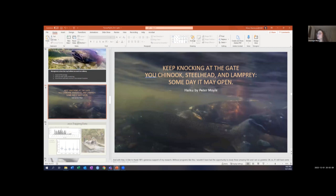Thanks, Mackenzie. There is a question here. Has the beaver dam been breached to improve salmon passage? Yes, to my knowledge, it has been breached. I think it was maybe last spring. I think last spring, folks from Solano County Water Agency took most of it down.